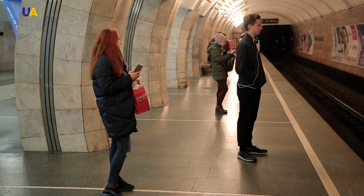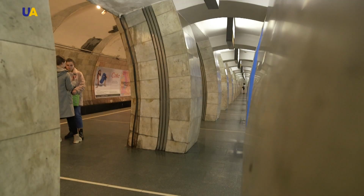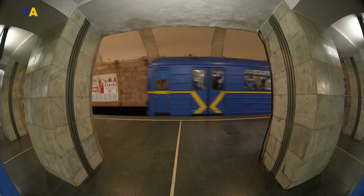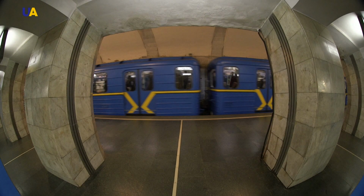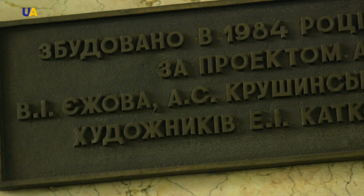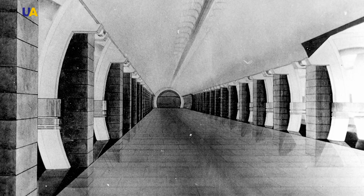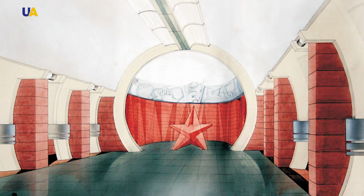It was named Lybidska in 1993, after the Lybid River that runs through this area. By its design, it is a three-vaulted deep-laid pylon station. By the way, then Kyiv chief architect Valentyn Yezhov had an active role in designing it. Even several sketches showing the changes in station designs at different stages of construction remain.